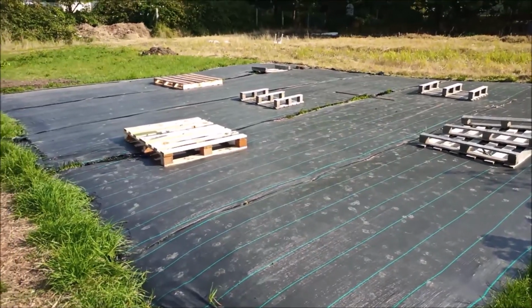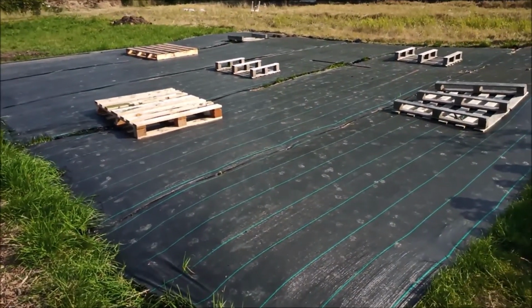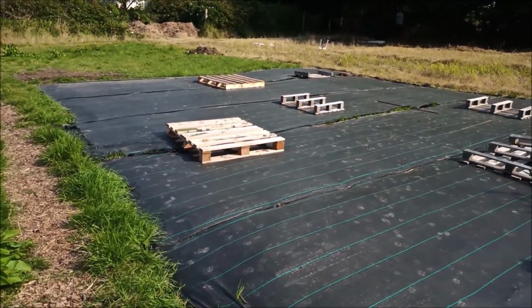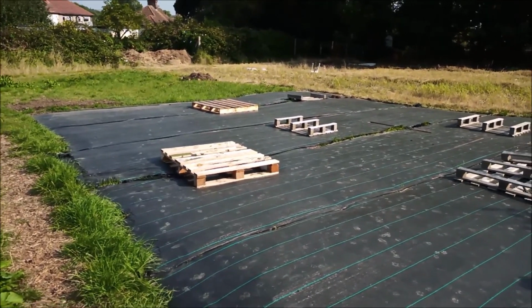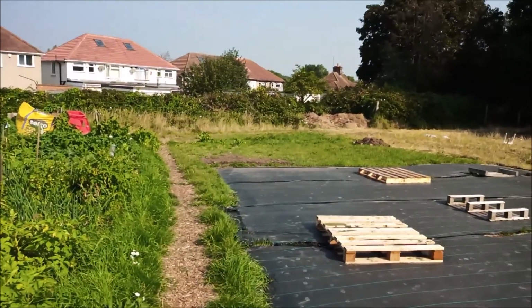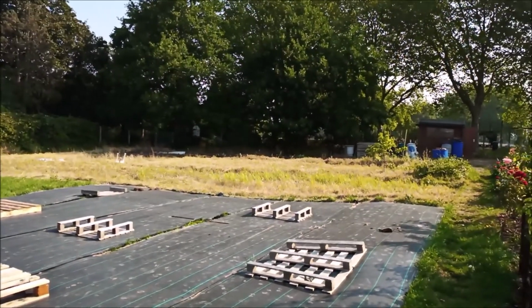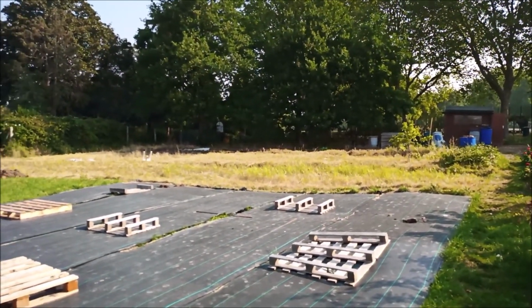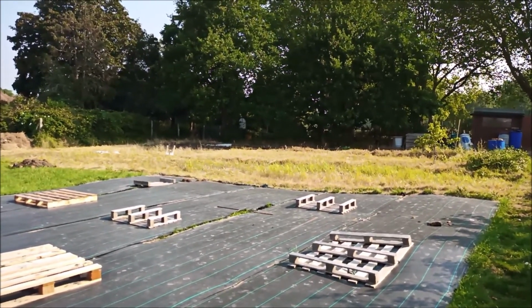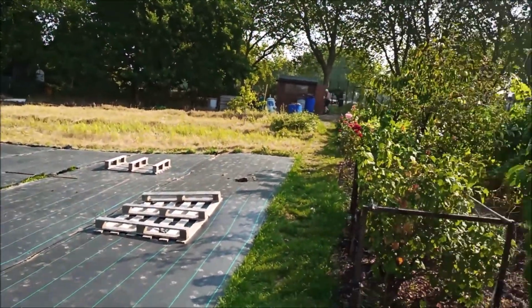compost. Here's an example of a plot that's just recently been taken over. The chap has covered it up with weed suppressant matting, which he's going to leave on for a few months to try and kill off the grass and the roots. And further down he's dug a little patch where he's planted some potatoes. And beside him the chap has been shielding from COVID-19 and has only just recently come back and been able to cut back the grass, but it's probably too late in the season now to start cultivating anything.